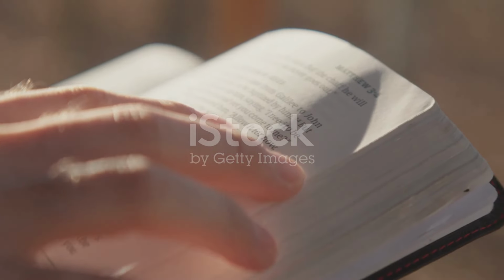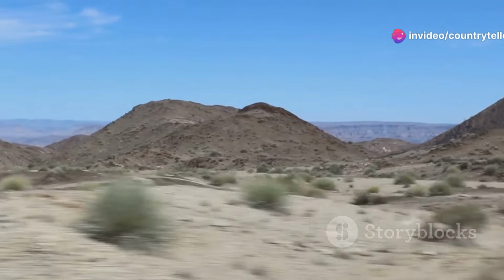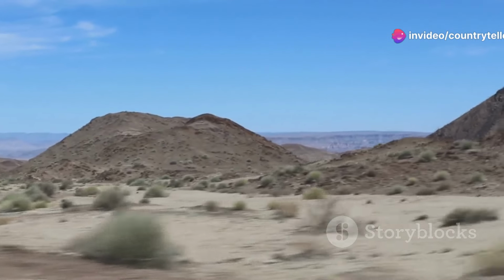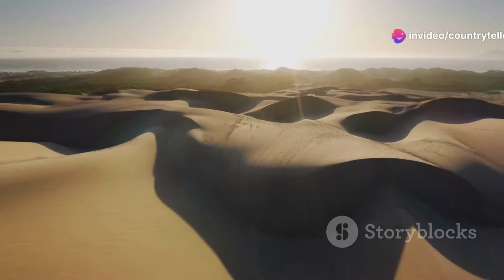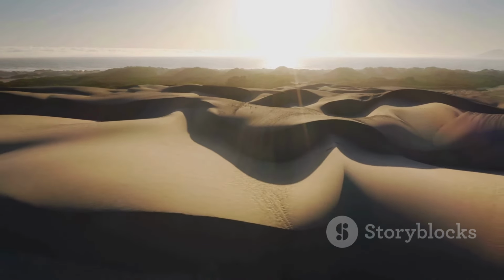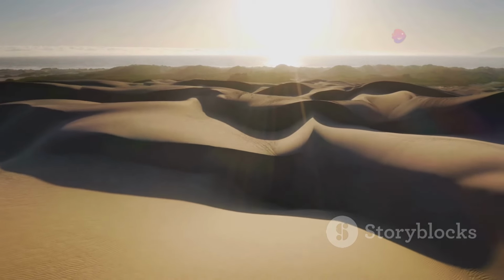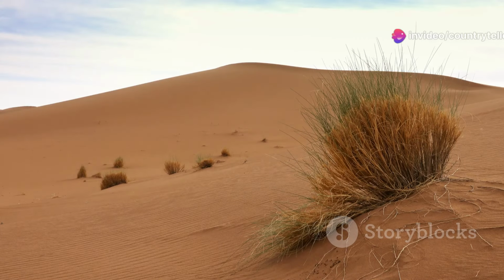Section 8. Namib Naukluft Park, Life Finds a Way. Our final destination is Namib Naukluft Park, the largest conservation area in Africa. This vast park encompasses a diverse range of ecosystems, from the towering dunes of Sossusvlei to the rugged mountains of the Naukluft. Namib Naukluft Park is a testament to the resilience of life.